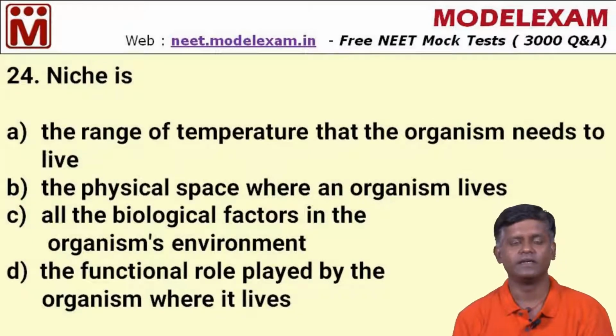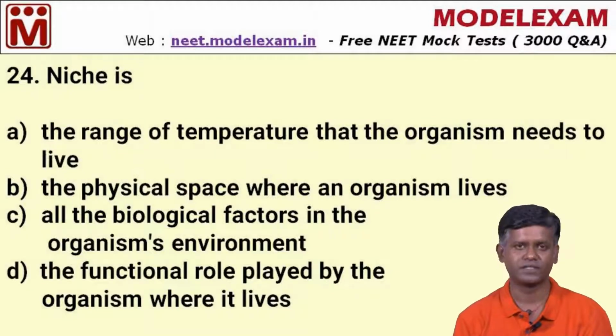Question number 24. Niche is option A, the range of temperature that the organism needs to live. Option B, the physical space where an organism lives. Option C, all the biological factors in the organism's environment. Option D, the functional role played by the organism where it lives. Here the niche corresponds to ecological studies wherein we relate niche to the functional role played by an organism. So option D is correct.